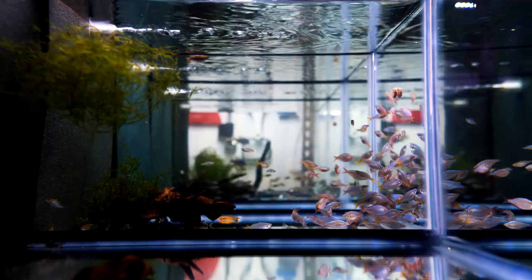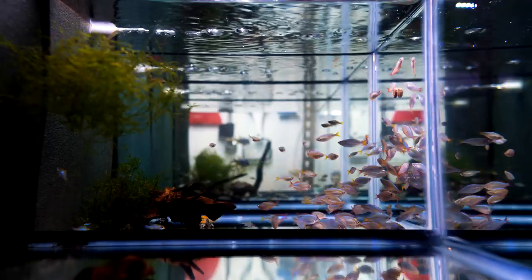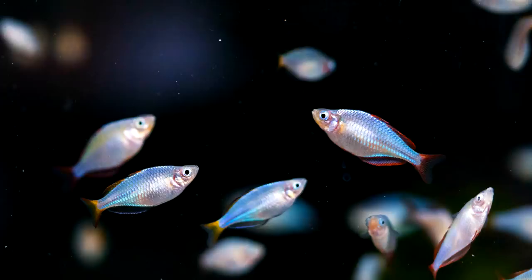I texted Dean and told him I need more. So hopefully I can just go to his house and pick them up straight directly from him instead. So I got those guys right over here, ready to go. They're gonna go on the rainbow tank because literally I have nowhere else to put them.